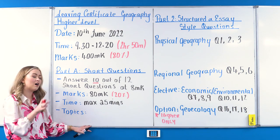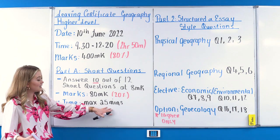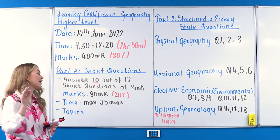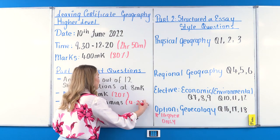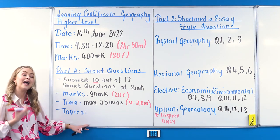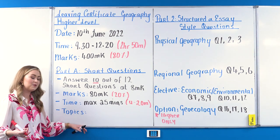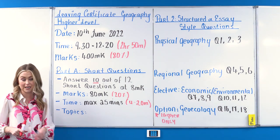Now, timing wise, the timing here can vary depending on the result that you want to achieve. What I would always tell students is a maximum of 25 minutes. However, if you're someone that's looking for that H1 or H2 mark, what you should be aiming for is under 20 minutes. So just keep that in mind if you're looking for H1 or H2 or even a H3. And how do you get that? You're going to have to train yourself to answer those questions in under 20 minutes. And that doesn't mean practicing just physical questions, but all types of short questions that can appear.